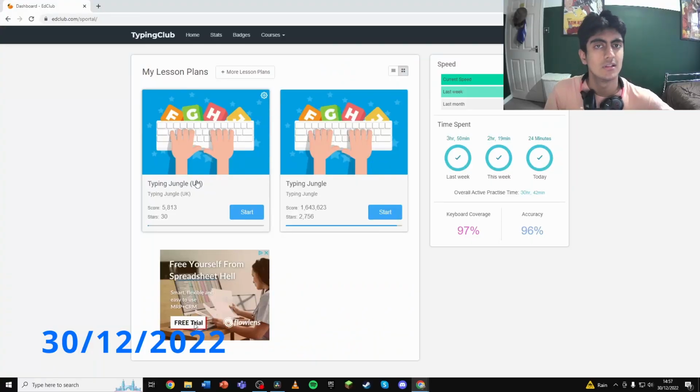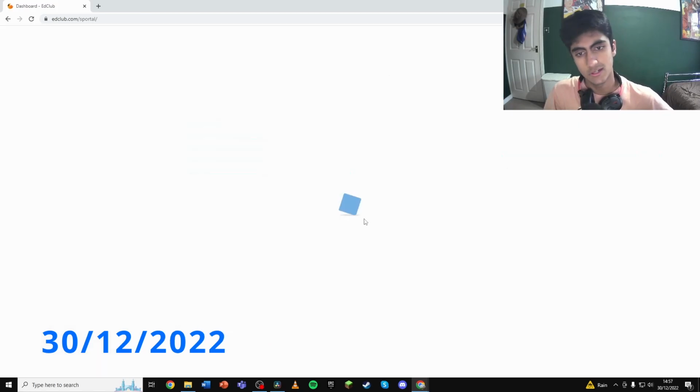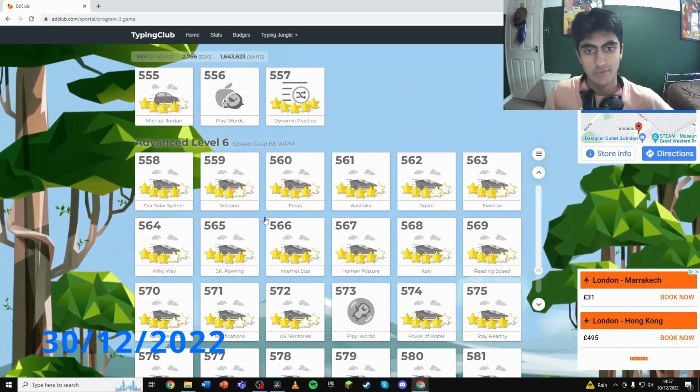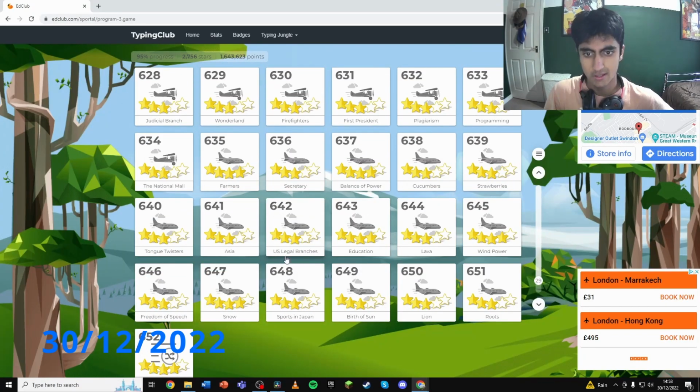And then I discovered this thing, which I'm a little bit gutted I didn't discover at the start. There are actually different language versions of Typing Club. There's a UK version, and so all this time I was wondering why I was getting so much random American stuff in here. Let's see here. So it says US legal branches.